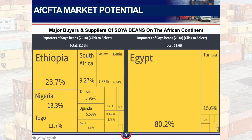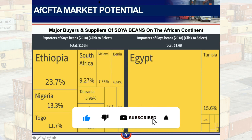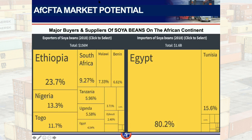Come back to Africa. In Africa, it's good to see that Egypt is a major importer. And you know what I discovered? Asians and the Middle East are major importers of this item. Can you imagine how much Africa is producing for export? $156 million. So small, compared to what we are capable of doing.